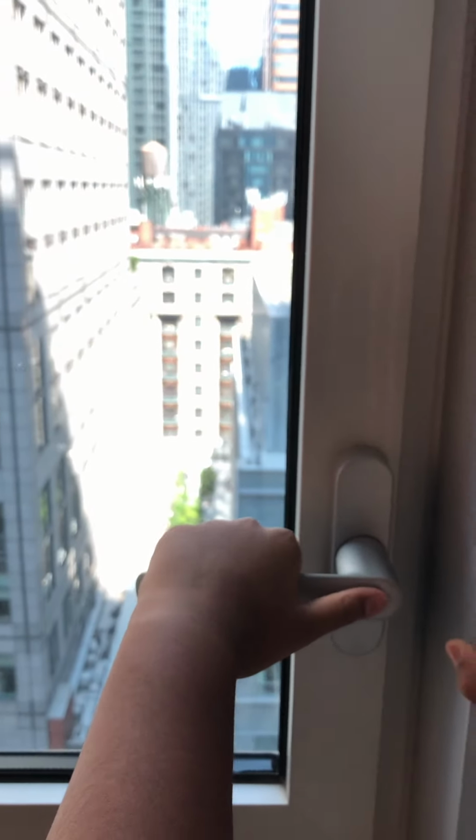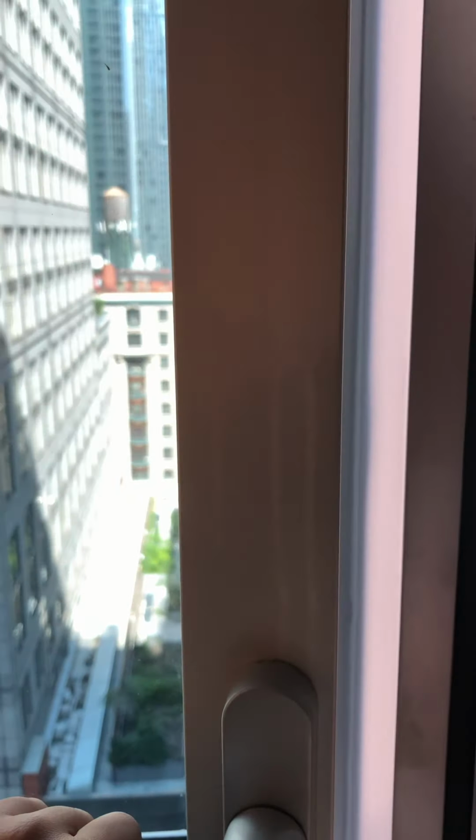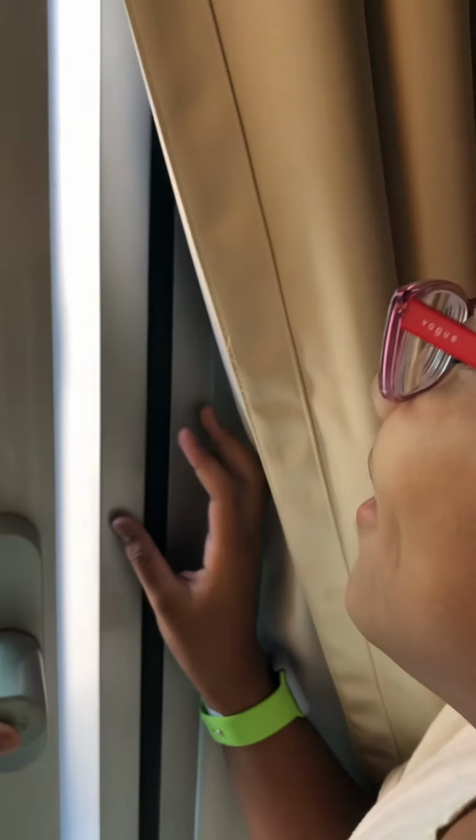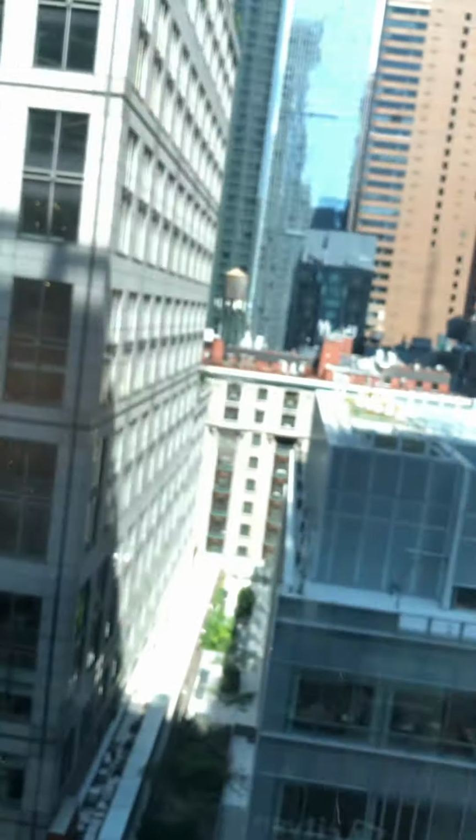And if you ever want to listen to what it sounds like outside, let me show you. Watch, I'm not even gonna open the window. When you unlock it, you hear that, and then you open the window. It doesn't open all the way, but good enough. But you hear all of New York. You mostly hear the honking. But I do have to say, I think I like the view.